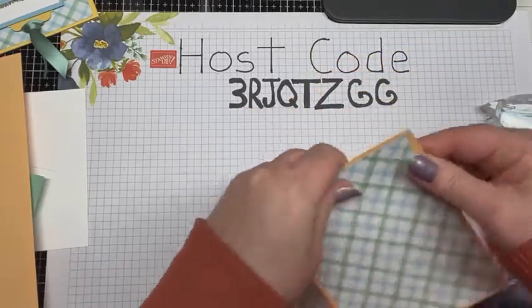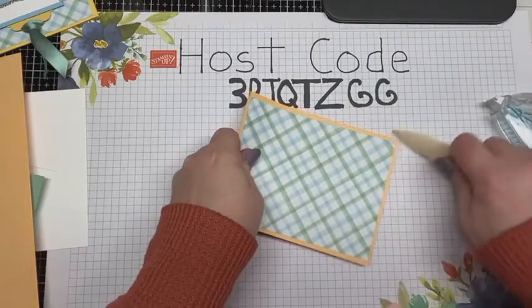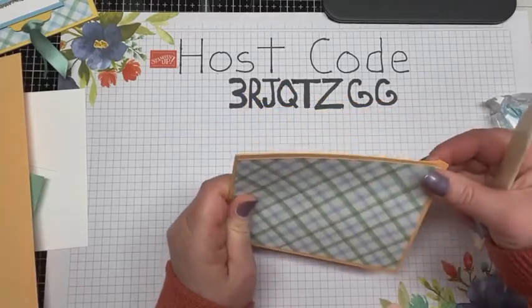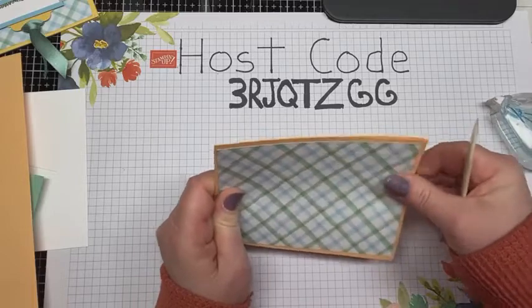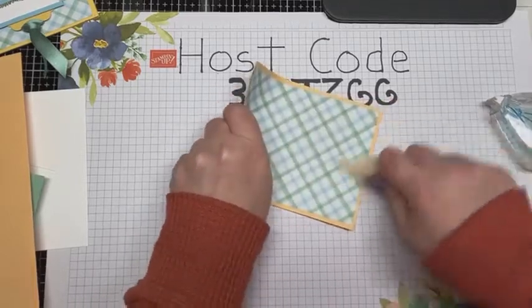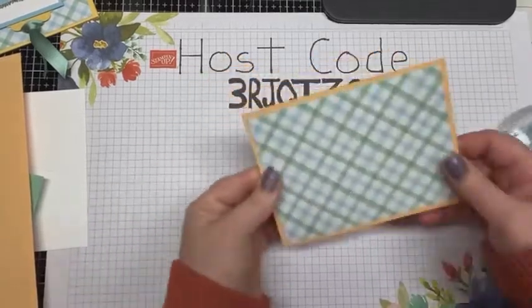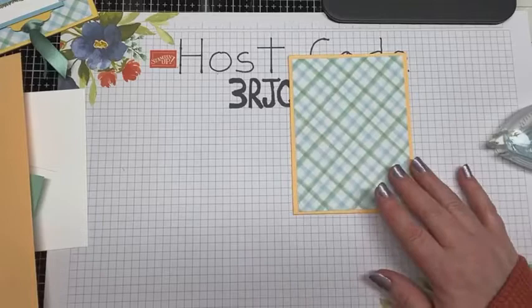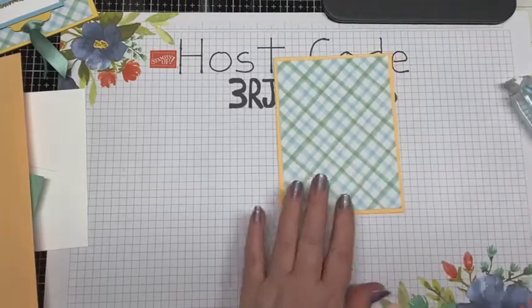Looks like I don't have that lined up just correctly. That's going to bug me. I don't know if I can fix it. I might be able to. There we go. So there's just the card base. That's super pretty, right? Spring. Just looks like spring.